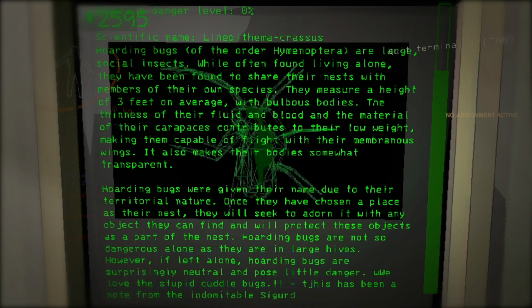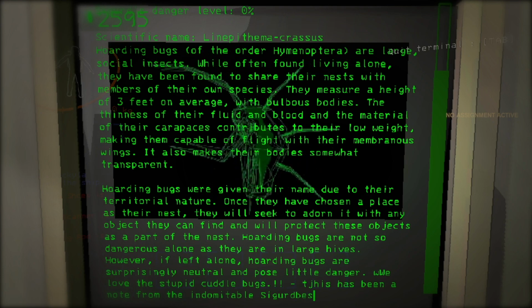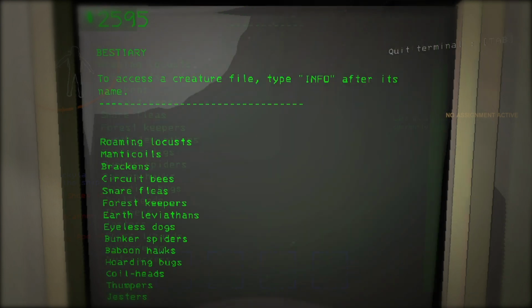We love the stupid cattle bugs! This has been a note from the indomitable Sigurd. Hygrader.